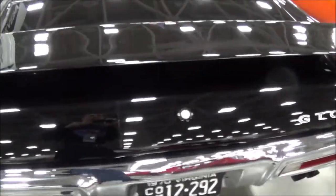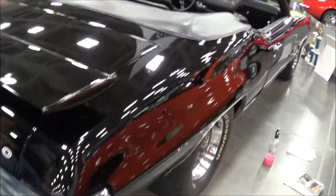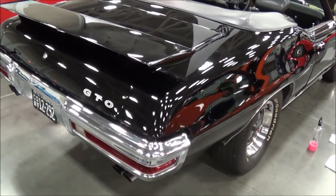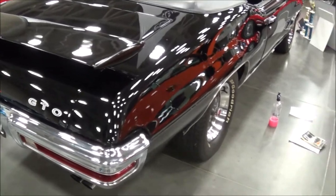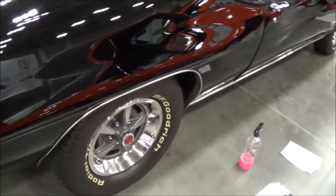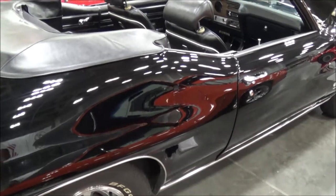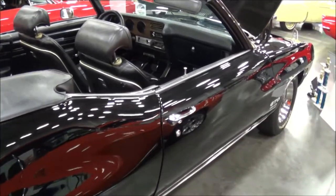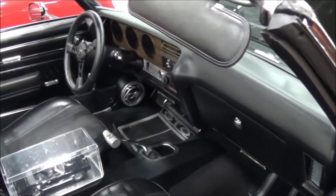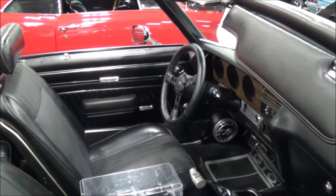Original boot is still in the car. Wow. The last owner kept it very nice. Sure did. Over 10 years, it used to be Carousel Red, which is an orange color, like the Judge. So it's a '69 Carousel Red car, and then it's a '70 GTO, so I picked the Starlight Black color. We took it all apart, repainted the whole thing, brought it all the way down to metal. It was about a 2.5 to 3 year project.